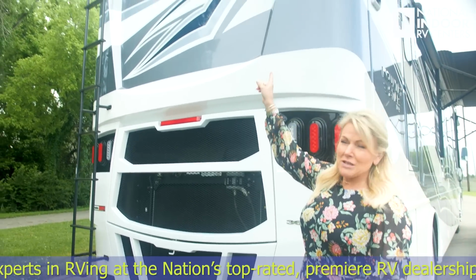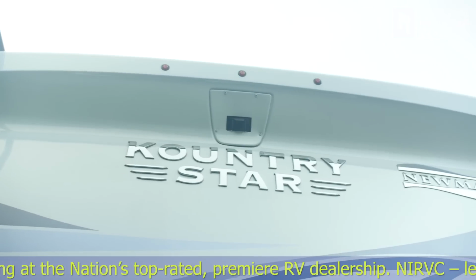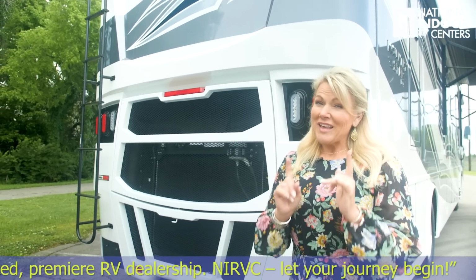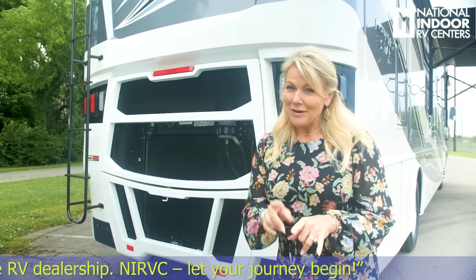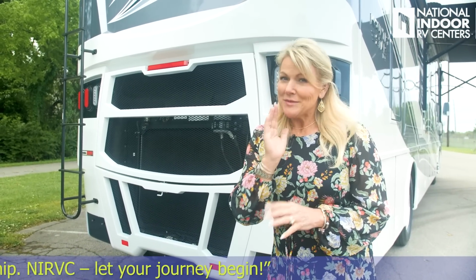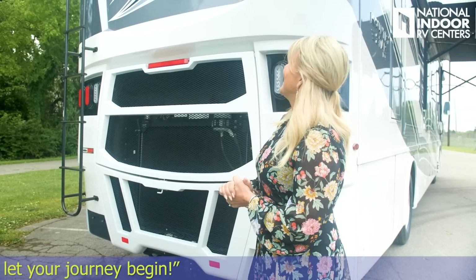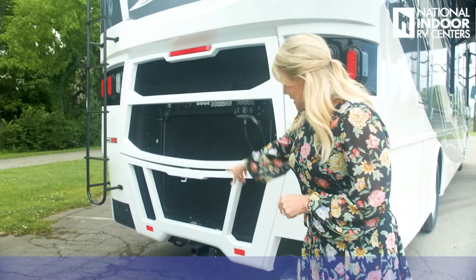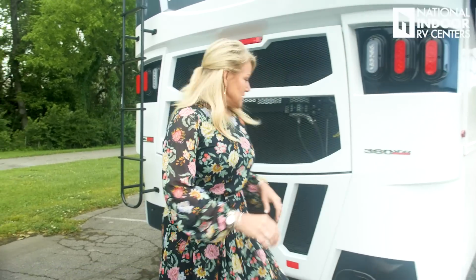If you start up at the top, you'll see the camera. That's our rear view camera that also has audio. So they can hear what you're saying back here. That's a word to the wives. So they can hear you. Love the rear cap here, and let's go inside here and I'll show you what's behind the screen.